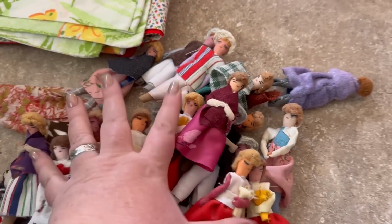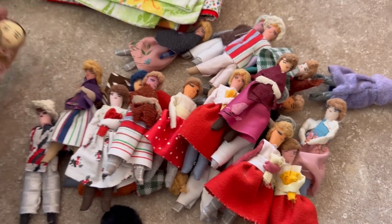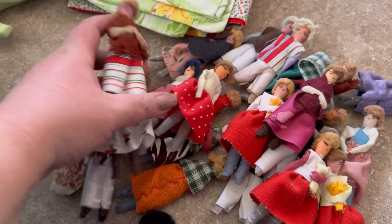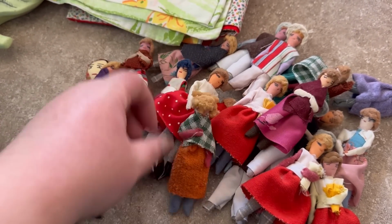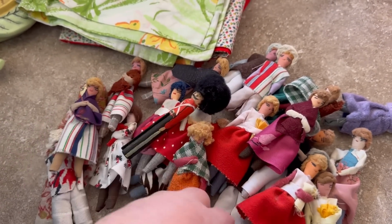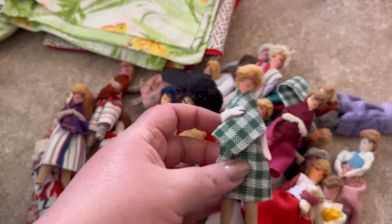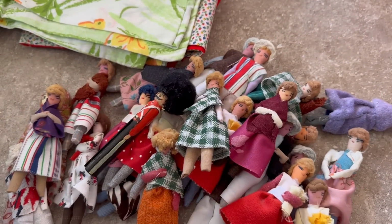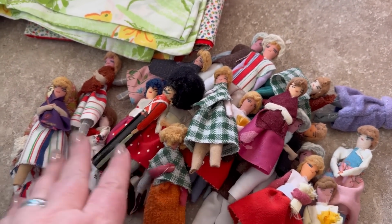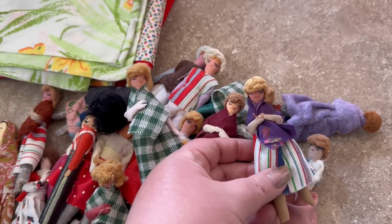And again, this was all that estate sale from the person that had all of the fabric and did all of the quilting and so on. And looks like she made, oh my God, she made little dolls. So I bought a whole bag of these. I think they are so cool. And I will probably sell them in a lot, I'm assuming. I don't know. They're just so interesting. I might hang on to them for a minute.